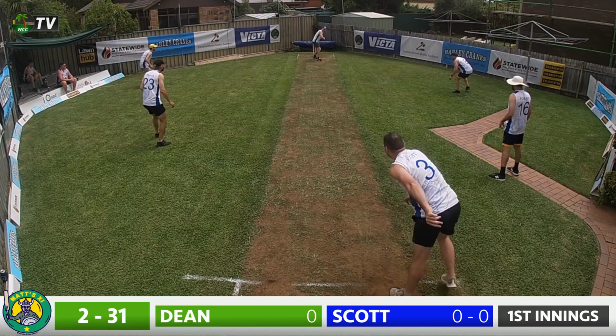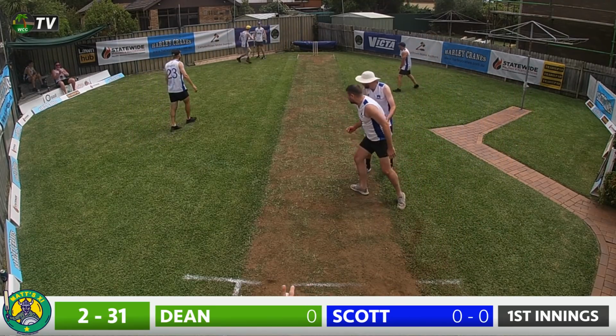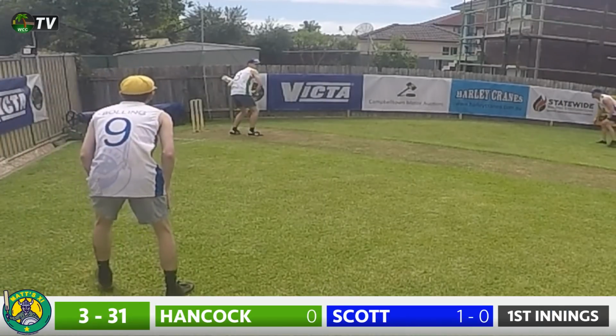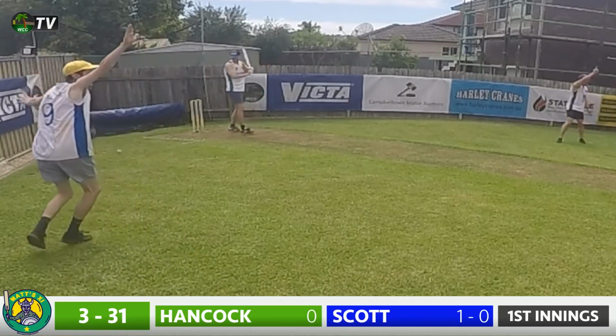Here Scott is in around the wicket to Dean, and he pads up Dean. There's a big appeal, and it's been given. They lose another one just before the break. Well, the Blues are most certainly the happier of the two sides now, as Dean goes for a duck. Here, let's have a look at the height. Oh, it's another tough one. I think that's too high.